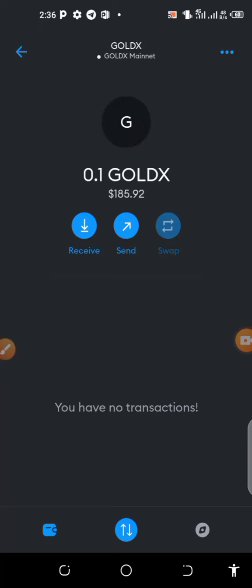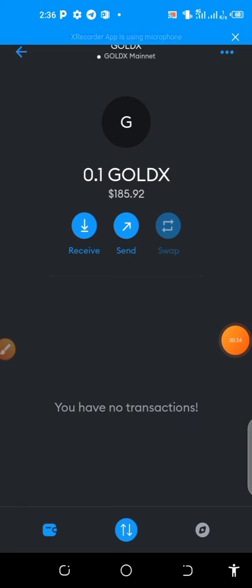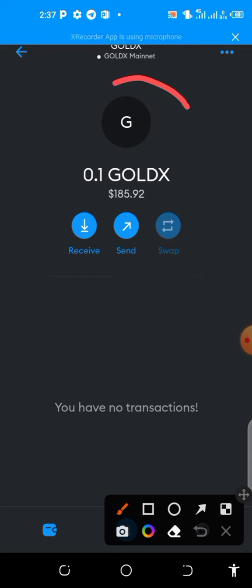So this GoldX testnet is ongoing. I'm going to show you how you can claim this 0.05 GoldX testnet token. You can claim it directly to your MetaMask and it will show in your balance, just like the one you're seeing on my screen. I have $185.92 worth of GoldX token.